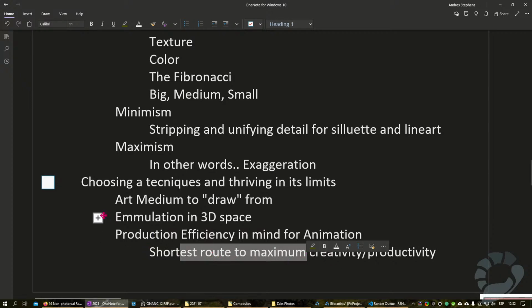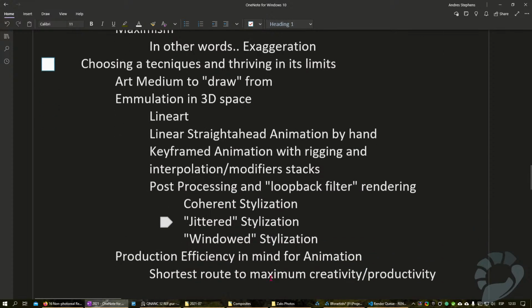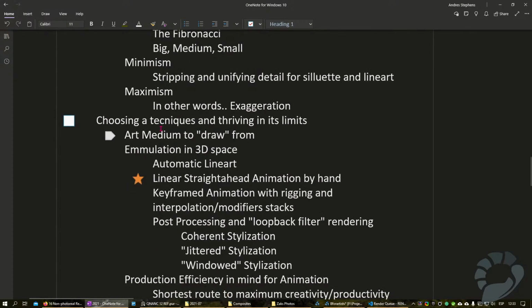And sometimes to do that, we can use systems of keyframed animation with rigs, interpolation and modifier stacks from the grease pencil, for example, using post-processing to develop the style to give us coherent stylization, or jittered stylization, or windowed stylization. We also can use, instead of linear straight ahead animation by hand, which we still can, the option to do automatic line art, for example. So these are the three things you need to keep in mind.